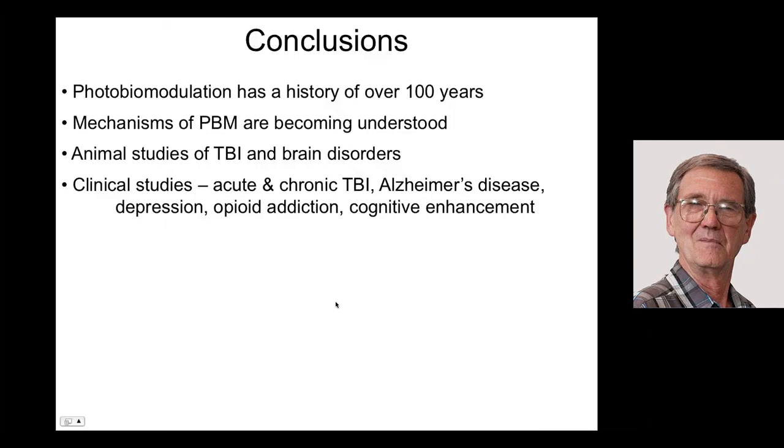So the conclusions: photobiomodulation has a history of over 100 years. The mechanisms of PBM are becoming understood. There are a lot of animal studies of TBI and other brain disorders. And a lot of investigators have done clinical studies: acute and chronic TBI, Alzheimer's, depression, opioid addiction, and cognitive enhancement.